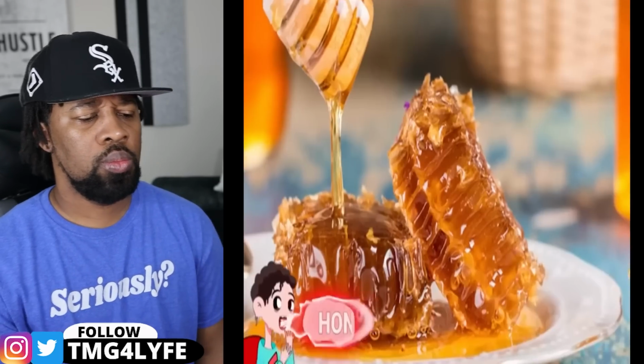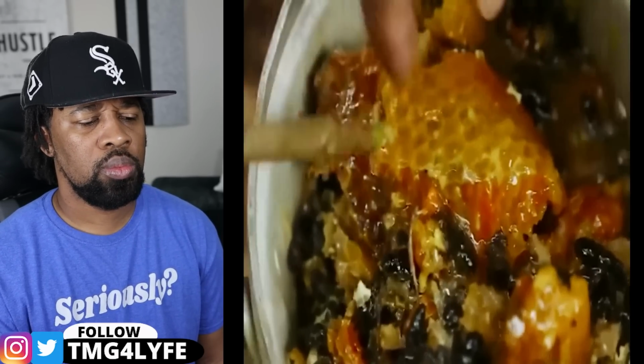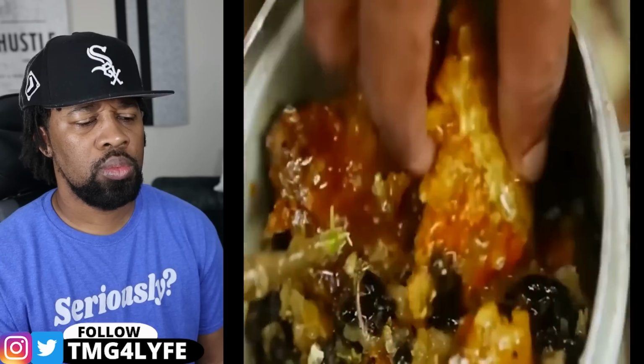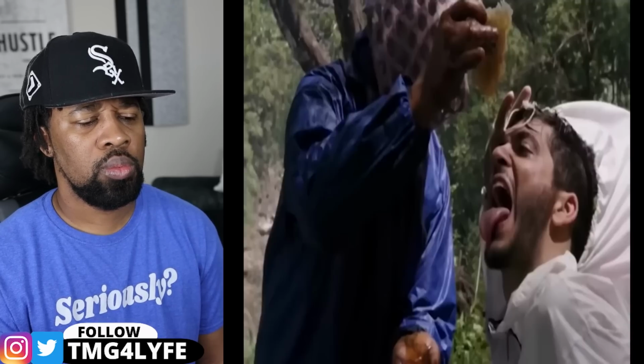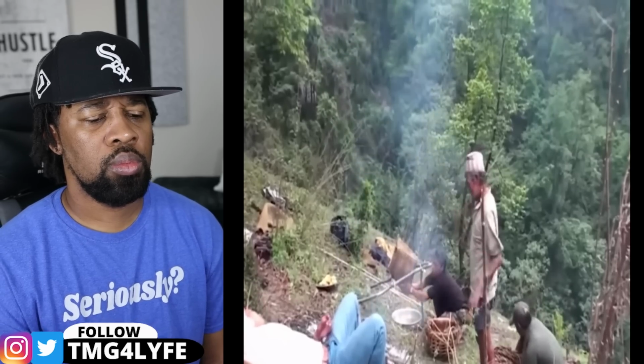Number 8. Honey. We're often told how good honey is for us. Right? It's a natural sweetener, an anti-inflammatory and antioxidant, and an antibacterial agent. People even use it to treat burns, coughs, and wounds. But it could also make you very, very sick.